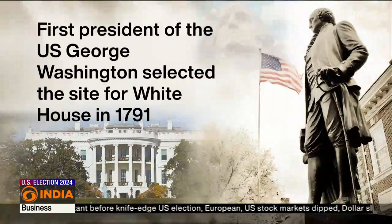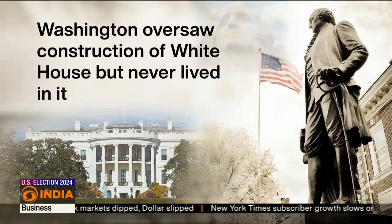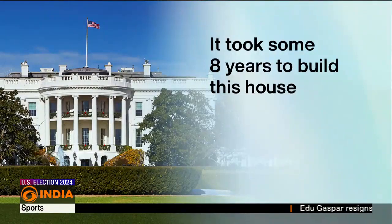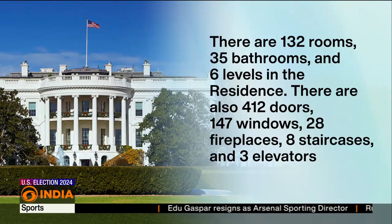First President of the US, George Washington, selected the site for White House in 1791. Washington oversaw construction of the White House but never lived in it. White House was designed by Irish-born architect James Hoban. It took some 8 years to build this magnificent house. There are 132 rooms, 35 bathrooms and 6 levels in the residence. There are also 412 doors, 147 windows, 28 fireplaces, 8 staircases and 3 elevators.